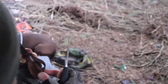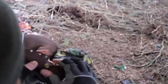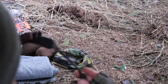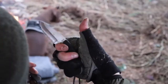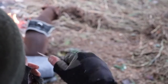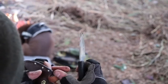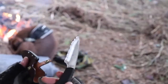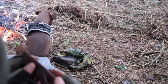It's got a beautiful leather sheath with a nice brass press stud there. Comes with this lanyard, which I'm going to take off because it's just too long and cumbersome. You can fit 4 fingers around it to do your cutting, and I've got fairly big hands. This would definitely be good for gutting and skinning a rabbit and small game. But yeah, this is a beautiful little knife, K-Bar, made in the USA.